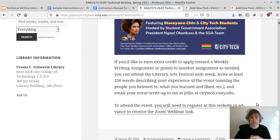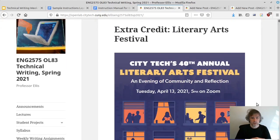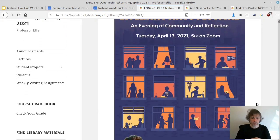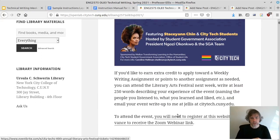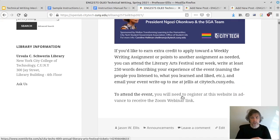First, you need to attend the Literary Arts Festival. It takes place next Tuesday evening, from 5 until roughly 6:30, 6:45. It will be on Zoom. And in order to get the Zoom link, you need to go to this link that I've given you here at the bottom of the post and register. You just put in your name and email address, and then Eventbrite will email you a link to the Literary Arts Festival Zoom webinar. This is a way we're trying to control how the links go out. So register, and then you'll get a link to join us next Tuesday.